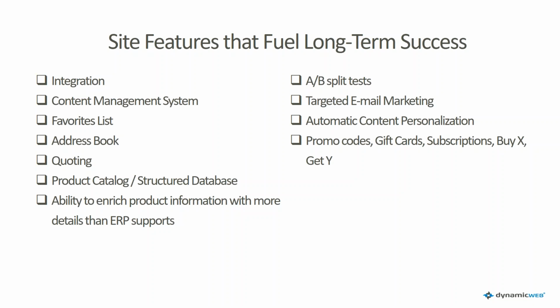All right, so moving along here, we got A/B split test. That's how you can split test two different pages. This now is more in the realm of marketing and marketing people. Targeted email marketing. I'm going to show you that with our example of dynamic web. Automatic content personalization, another example.